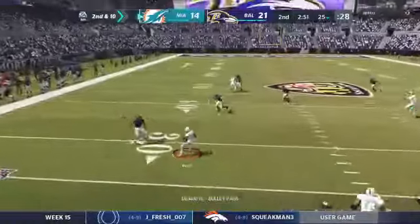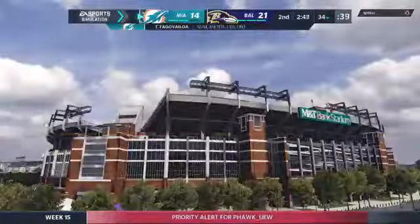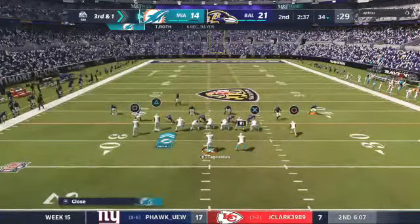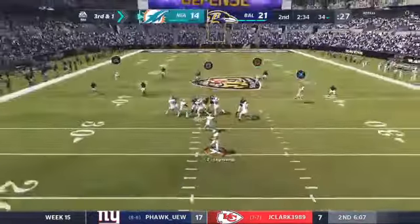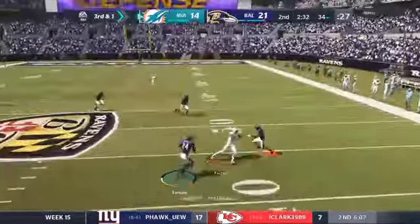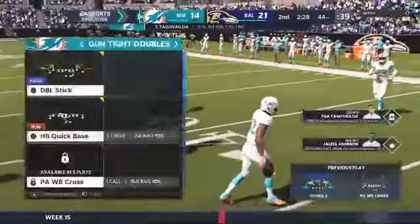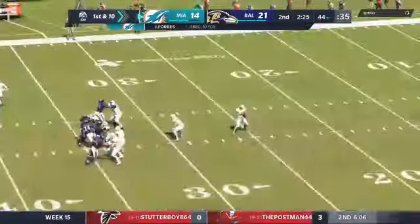Tua to try again on second down. And a quick throw here, that's complete. And he's going to get a good gain of 9 here up to the 34. 9 yards, not quite enough, and they'll be left now with 3rd and 1. 3rd down. And he finds a man on the crossing route. And he is going to have the Dolphins first down as they're able to get the 3rd down conversion.